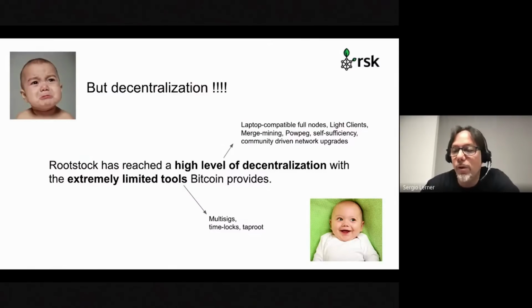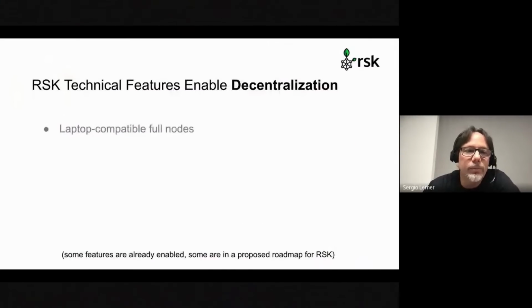It should not grow in an unbounded way where people are left out of the network because they cannot run a full node. And of course, it needs to have a community-driven procedure to create network upgrades. So let's go and see each one of these items one by one and what happens in RSK.